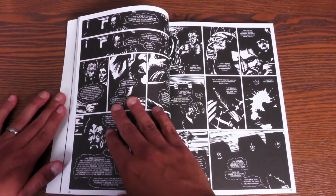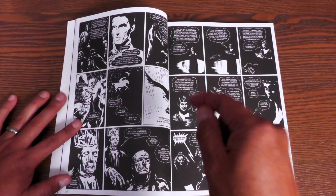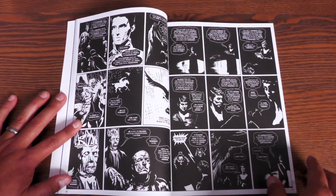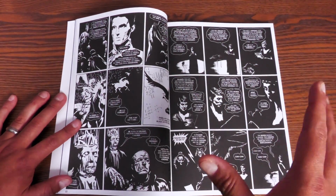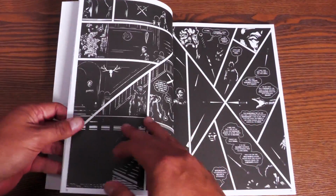The artwork in here is freaking creepy, though. Seriously creepy, because it's based on the play. Now, the play does omit a couple of characters from here, but the basis of the story is still there.